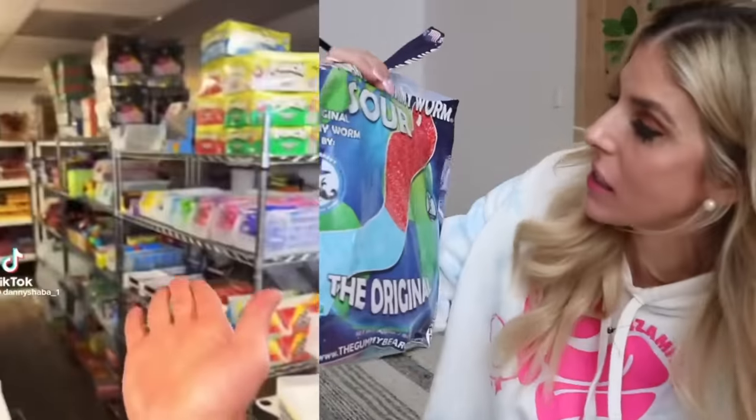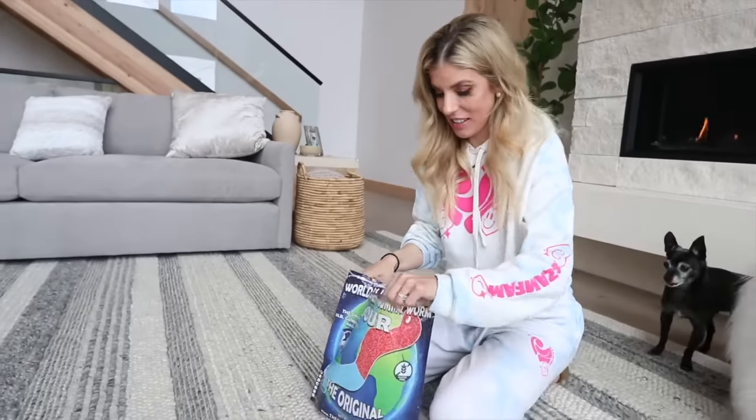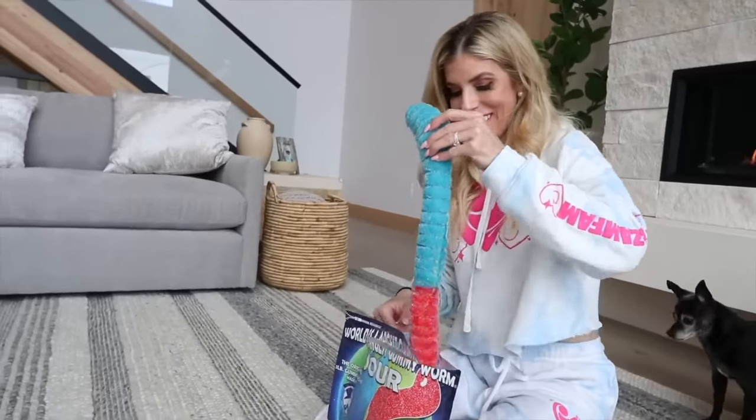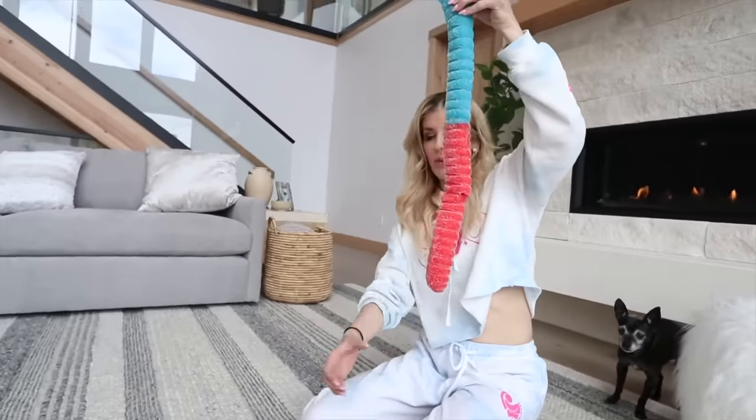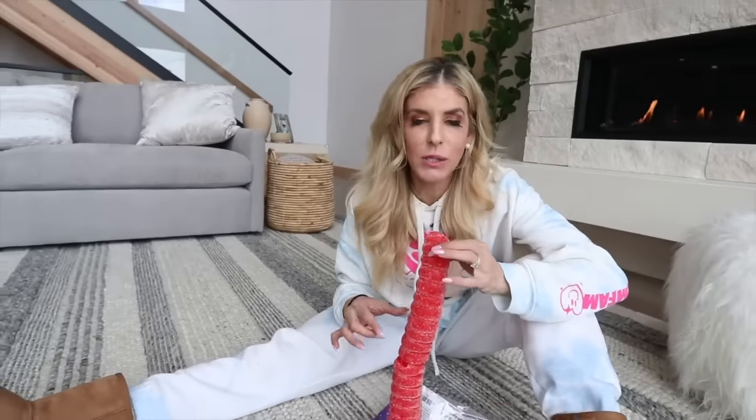I have tried giant gummies before, but I've never actually tried this one because this is a sour gummy. Matt, I don't think you've had one of these either. Nope, I've never done that worm. Oh no, this worm is broken. Oh my gosh, looks like someone's been into it. No way. I have to do these ones when Zadie is asleep.